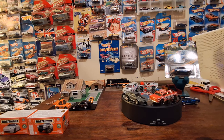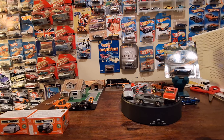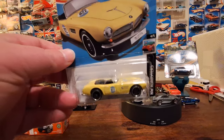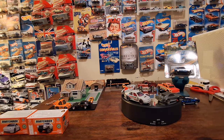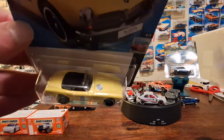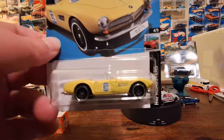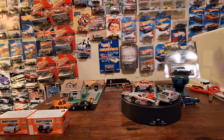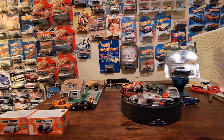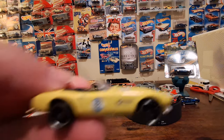Let's show the BMW 507 in the yellow one that we found yesterday in the convertible. This model with the 822 numeral on the car, on the door, and on the hood. And it is your Hot Wheels HW Roadsters. We'll go ahead and open this one up. And then here is your model.